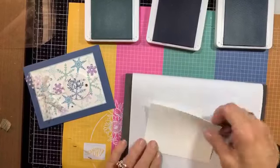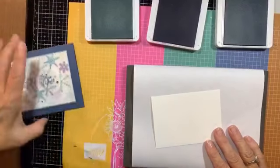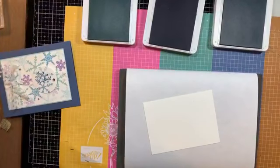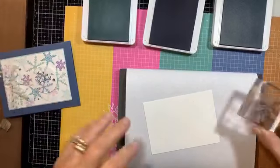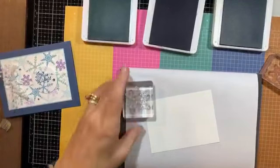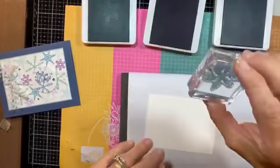Okay. So you're going to take the white piece first and we're going to make the board. And it doesn't matter really which ones you use. So I am going to use this one. I've got several going here. All right. So I'm going to start out using Pool Party.